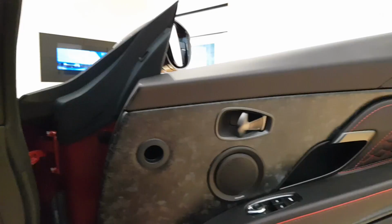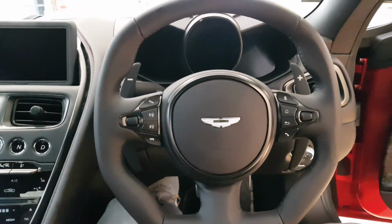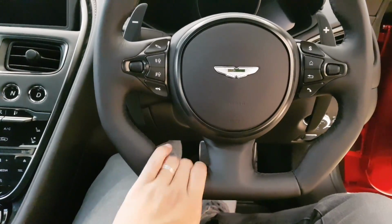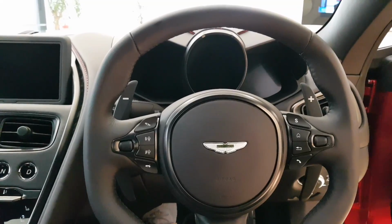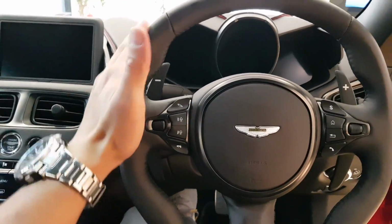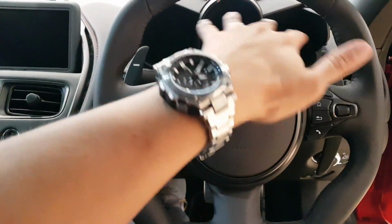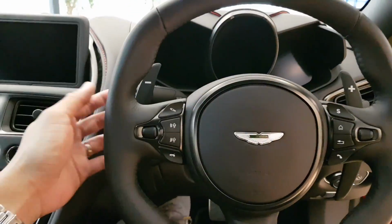All right, inside here you have the very sporty squared off steering wheel. Now these steering wheels, it may look like, what, really, but as you use it, it's nice. It's nice to grip, nice to hold. You know, it doesn't take up additional visual space. Okay, it's all full digital now, so it's different from the, these are all upgraded stuffs.